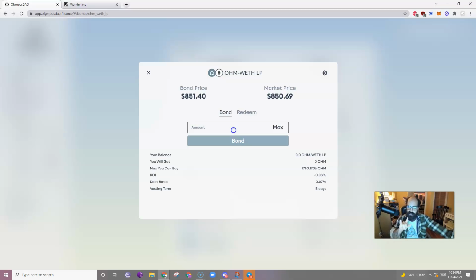Because right now, if you wanted to create an ohm wrapped ETH LP, you have to have 50% ohm, 50% wrapped ETH, which, who knows what you're going to do in terms of transactions to get to that point. Purchasing one, selling some for the other one, making sure it's 50%, and then going over and adding that liquidity pool, probably approving that liquidity first on Uniswap, then adding it. Just the amount of transactions makes me feel nauseous. And then you'd have to come here, approve it, then bond it.